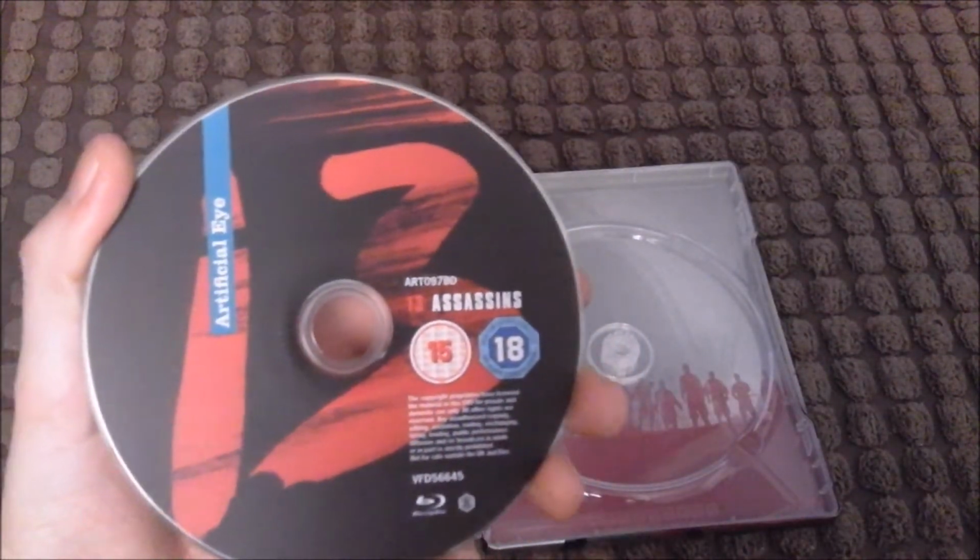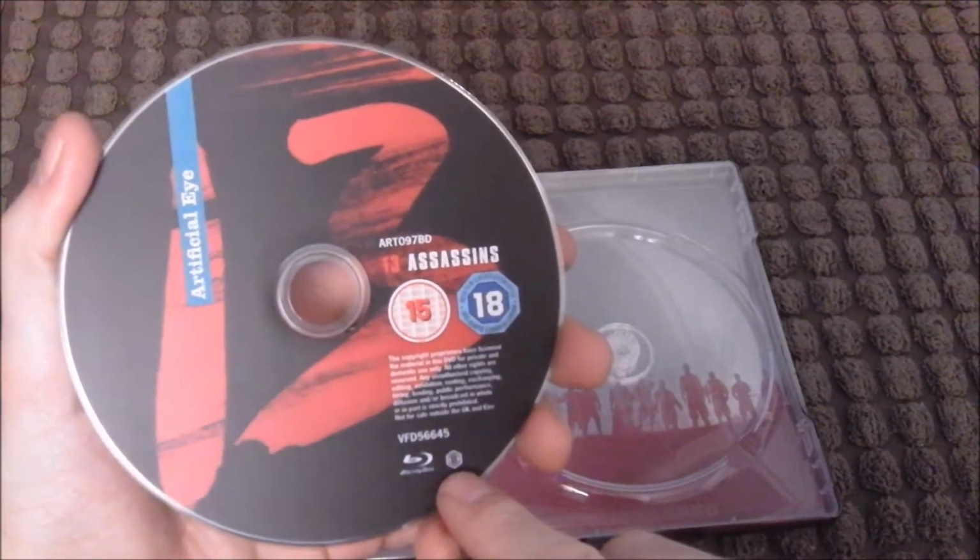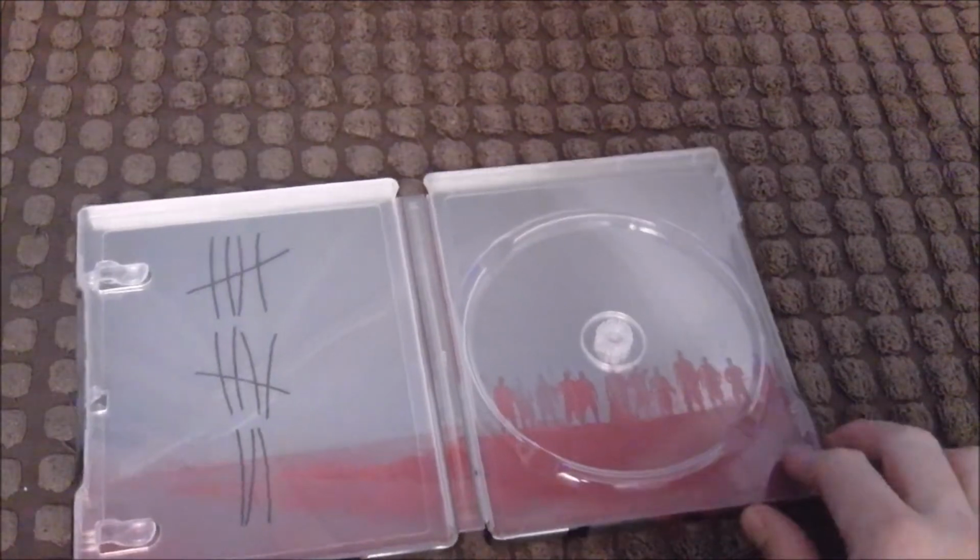Now, I like that. I do like that a lot, the way they've done the artwork on the disc, very, very good. Confirming that it's region B locked. And then you've got some nice artwork on the inside.